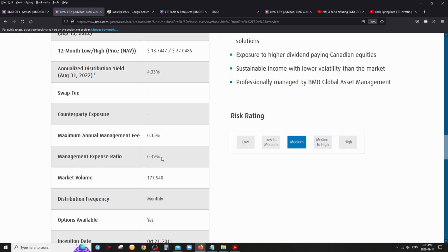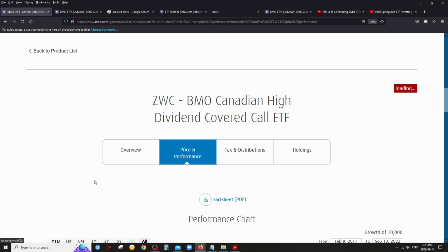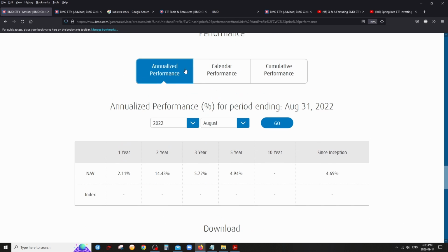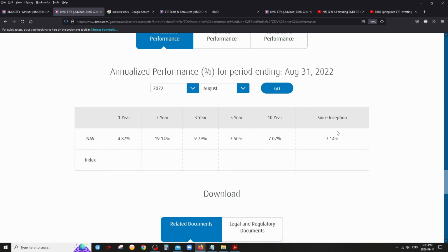It's only normal, right? So if we look at the performance now of these two ETFs, if you just click price and performance and scroll down, and look at the annualized performance since inception, it's 4.69% with ZWC here, but ZDV is going to be higher. It's at 7.14. So this is what I was discussing earlier. The con is that typically with two ETFs that have similar stocks, but one is writing covered calls and one is not, the one that's not writing covered calls is typically going to have higher total returns over the long term. This is simply because the market goes up more than it stays flat or goes down. So you need to expect a lower total return over time.